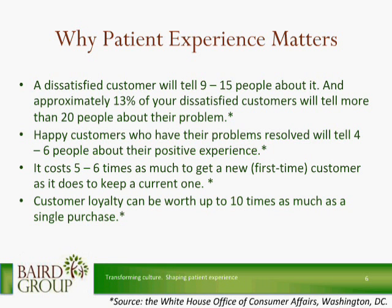And there's another really important reason why the patient experience matters now more than it ever has in the past. And that is this thing we call CGCAPs. All right, so I'm going to explain what that is.